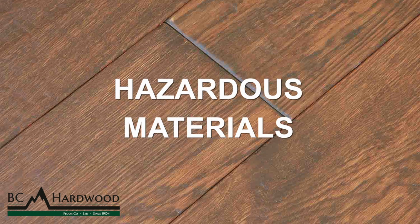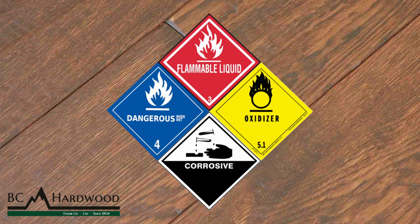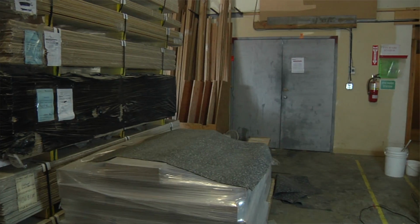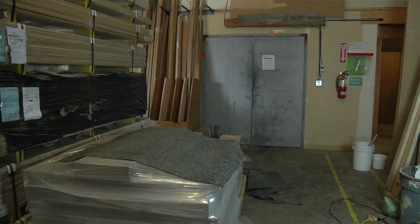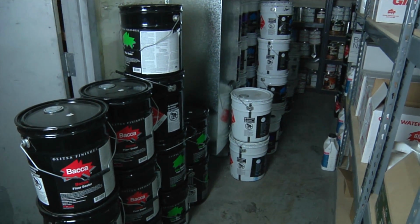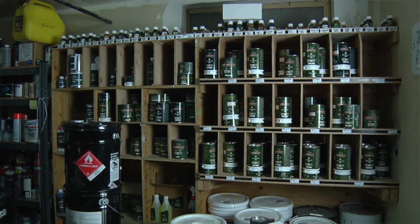An important component to keep you safe at work is knowing about hazardous materials. Using finishes, stains, and other liquids, you will come into contact with many of these hazardous symbols. All hazardous materials are stored in the finish room at the back of the warehouse. A copy of the MSDS report for all materials we use can be found in every vehicle, as well as online on our G drive.